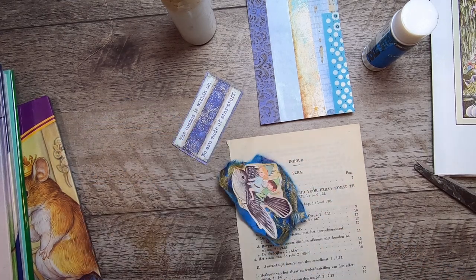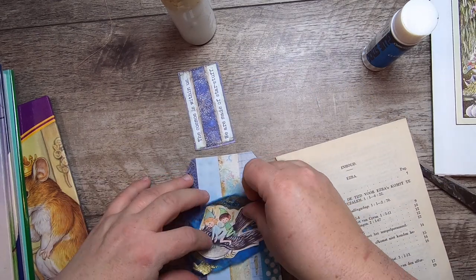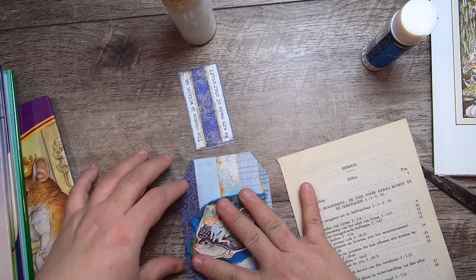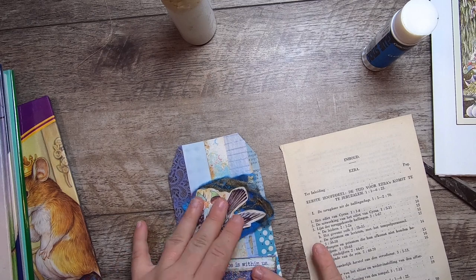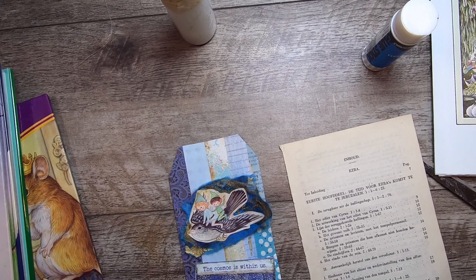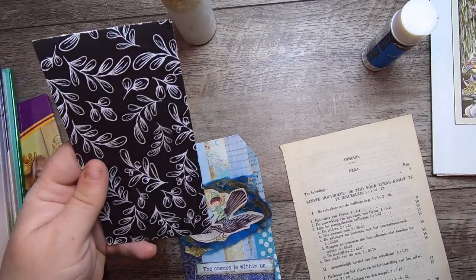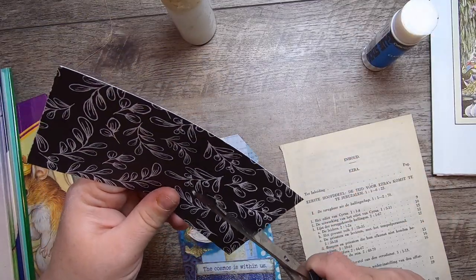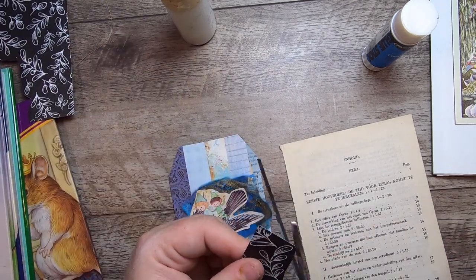There we go. Plunk that down like that. If it goes over a little bit, that's okay, because I can trim it. And I'm thinking I want to put this here, but there's still a bit of an imbalance. This needs more to sort of, I don't know, I think these might be good. We'll cut a few of these. It just needs something to break up the shapes and create a bit of a balance.